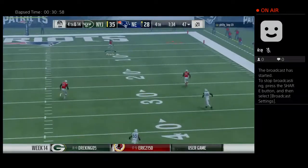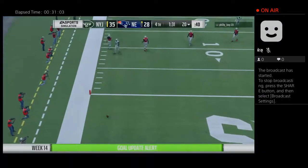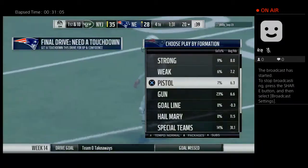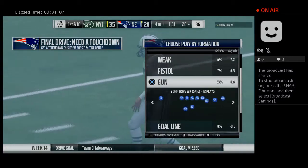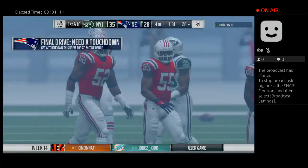He gets this one away, and boy, it's another boomer. And a little too much mustard on that one. It hits a couple yards into the end zone. A missed opportunity there maybe to pin him back. The Patriot offense now set to come back out onto the field.